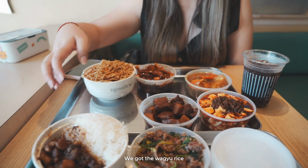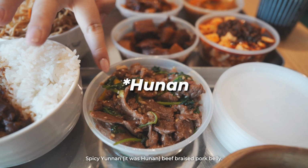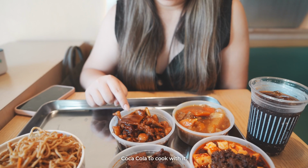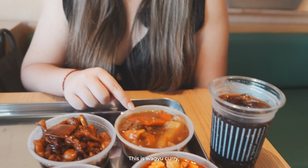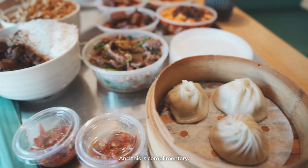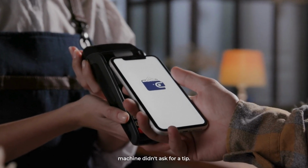We got the Wagyu rice bowl and the chow mein. Spicy Yunnan beef, braised pork belly, cola chicken. I'm guessing they use Coca-Cola to cook with it. But it was not cola, it was Coke. This is Wagyu curry, mapo tofu, and xiaolongbao. And this is complimentary. The whole thing was 38 bucks. That's actually not bad. I think the crazy thing is that the machine didn't ask for a tip.